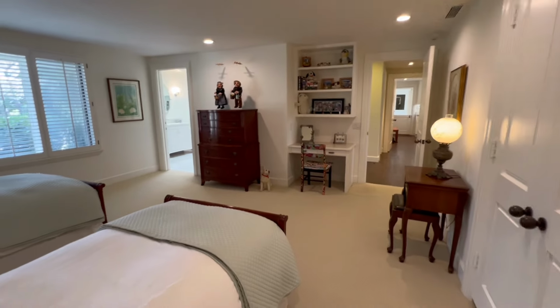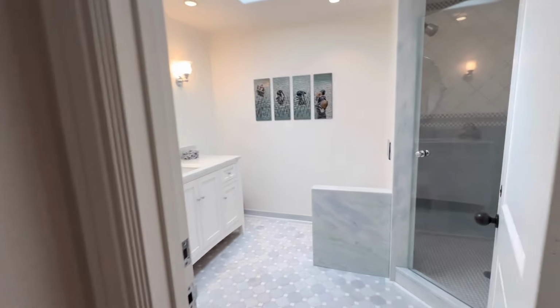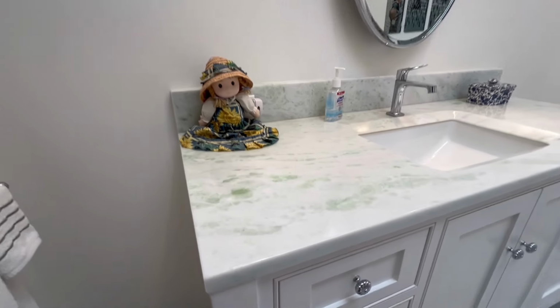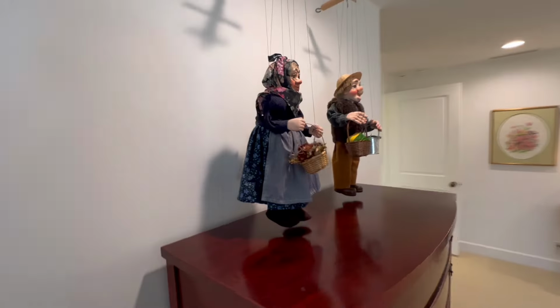Really good size, dual closets, little workstation, and its private bathroom. Wow, cool. This stone has got a hue of green in it. Make that out in the video, but that's kind of neat. I don't think I've seen that before. Skylight in here. Look at these guys.